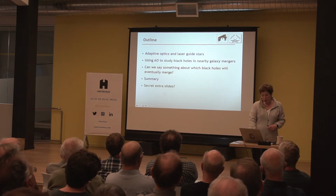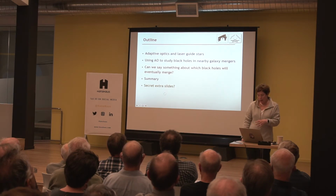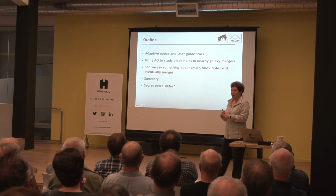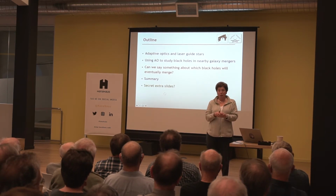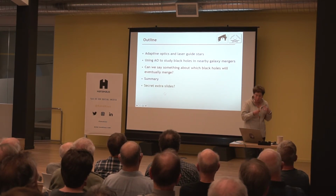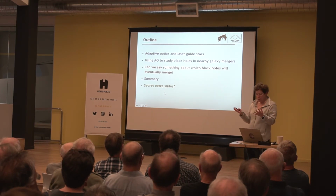Okay, and then we want to say something about whether these black holes are eventually going to merge together. And part of why it's interesting is just to understand how the eventual outcome of a merger settles down, and how the black hole in the middle, which is now made up of the two black holes, actually manages to balance itself out with what's happening in the rest of the galaxy.